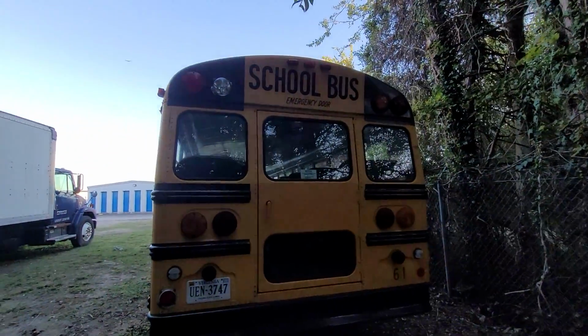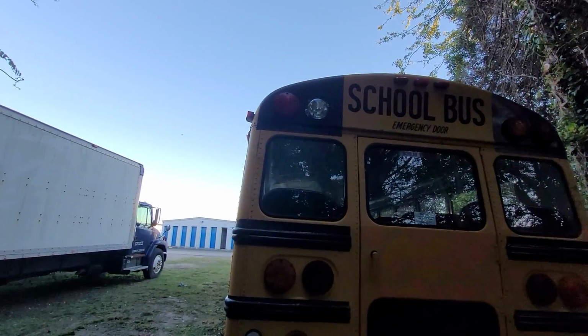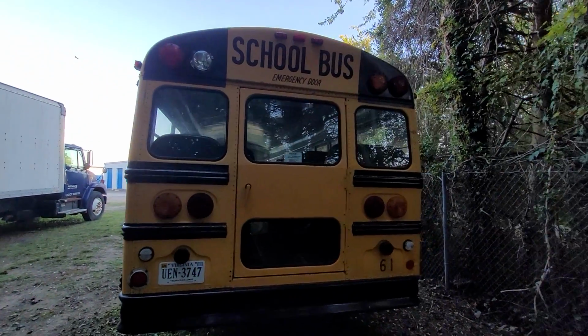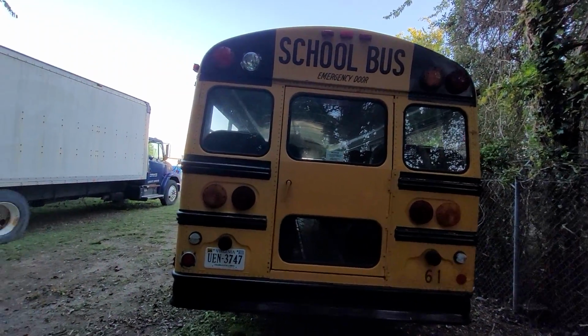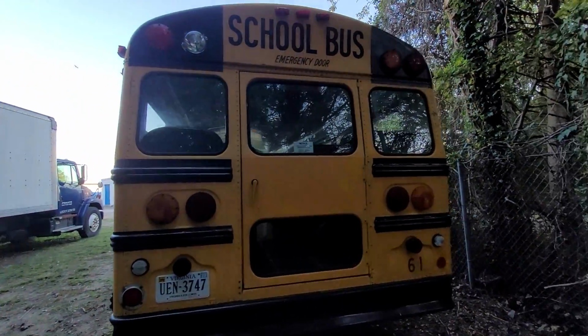Here's the back end. I do have the amber lens. I took that off because these were actually painted. I'll post videos of it from when I first looked at her back in February, but those were all painted over, so I scraped the paint off. I haven't actually gotten time to put the yellow lens back on, but everything back here works.